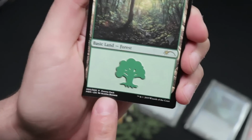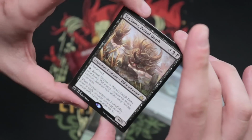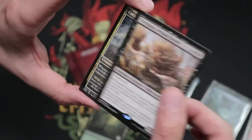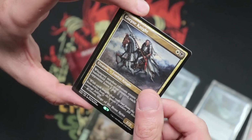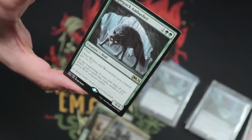So another forest, promo pack forest. And they all do have the promo pack verbiage. There we go. That's pretty sweet. Tetsamok Primal Death. I did not get any of these in Rivals of Ixalan. It's a very strong card. You know, black dinos are always fun. Corpse Knight for the Young Corpse channel. Pretty good card. I've noticed a lot of these being opened in these packs. It's an M20 uncommon. And Night Pack Ambusher.